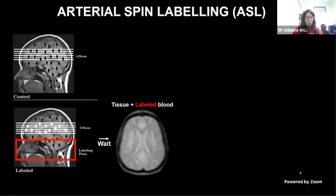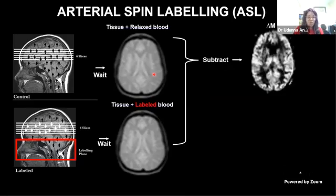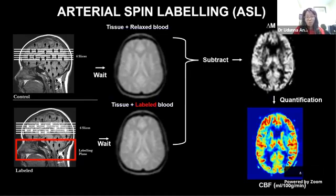Now we do this again. We acquire an image, but this time around, we don't apply any pulse or label. We just acquire a native image of the brain. This image then becomes an image of the tissue with relaxed blood water. The brain obviously has its resident blood water, so we basically acquired a second image that has the tissue plus the relaxed blood water. Essentially, the difference between these two images, the tissue with relaxed blood and the tissue with labeled blood, is our ASL signal. And then with a series of mathematical modeling, we convert that ASL signal into a blood flow image.